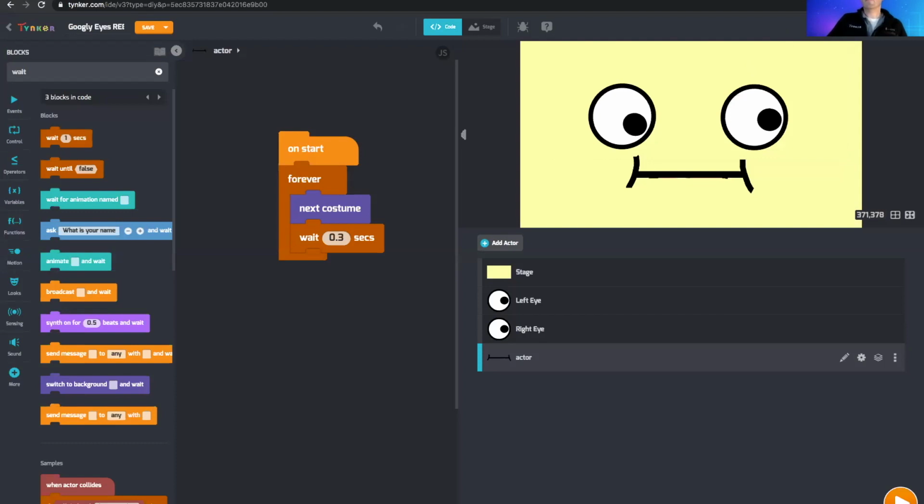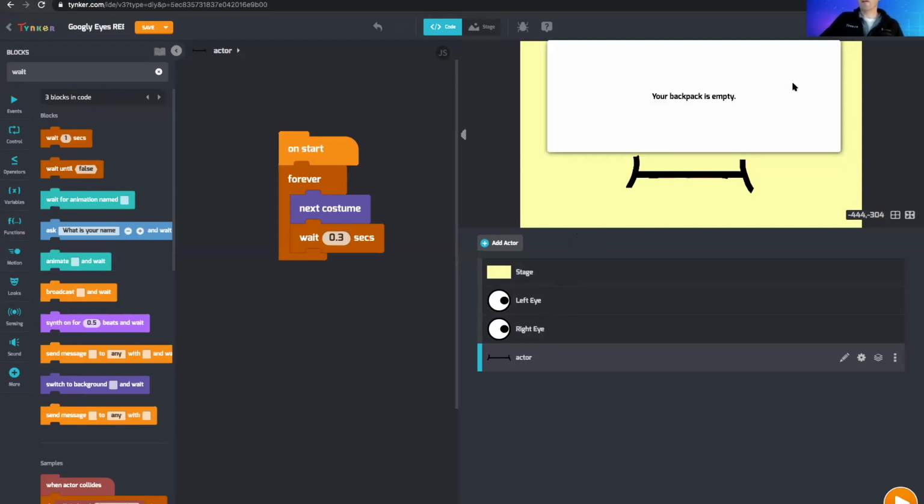And you can store things right in your backpack that way. So that's one way to do it. And you can also drag actors into your backpack, actors with code, and you can drop them in there. And there you go. That's just another great way.